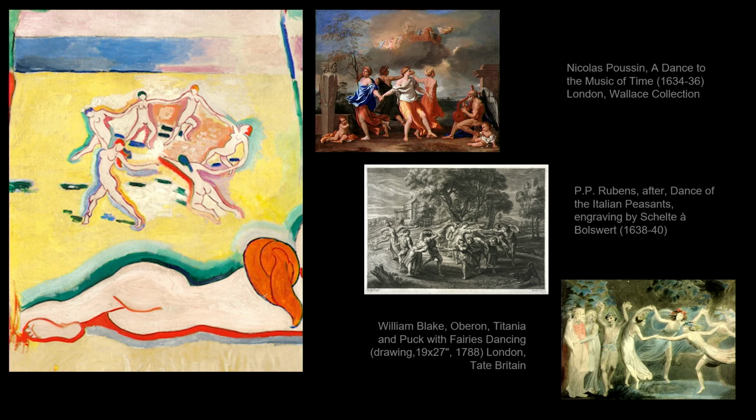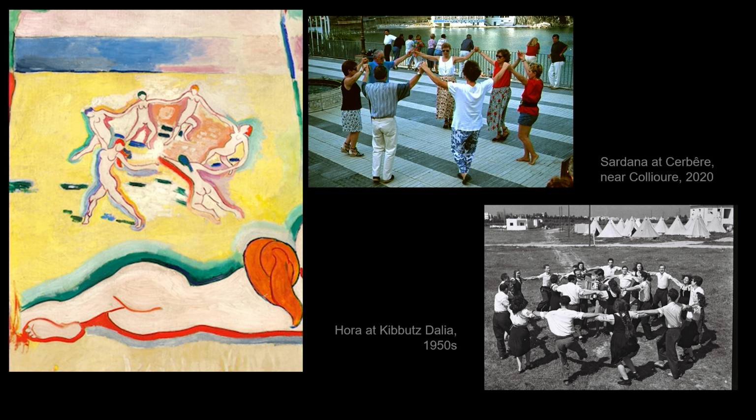With Rubens in the middle there, it's a wild celebration of peasant vitality. And at the bottom, William Blake and A Midsummer Night's Dream, the protectors of marriage, watch fairies dance in a circle. Closer to home, Matisse would certainly have seen the sardana at the top, which was the national dance of Catalonia, and the traditional circle dance that was still performed just over the border in Collioure. He wouldn't have seen the hora, but I'm including these kibbutzim out of respect and remembrance.